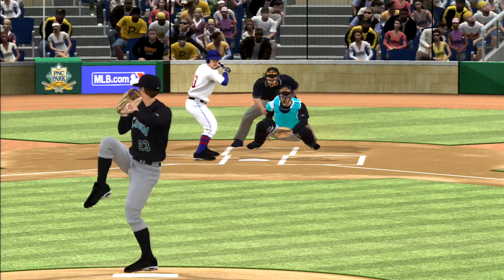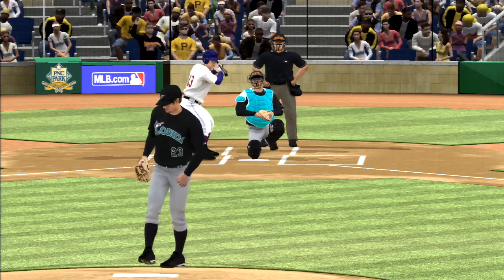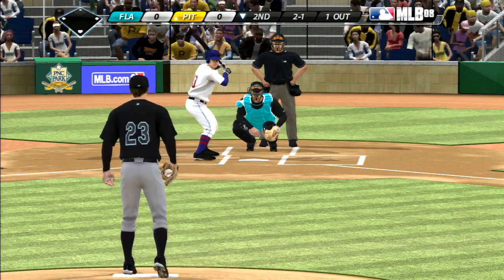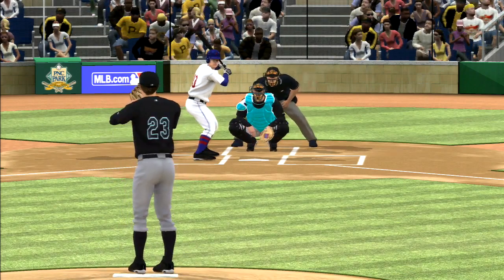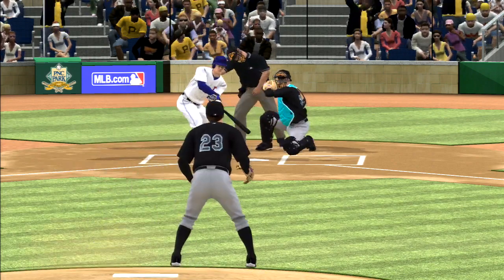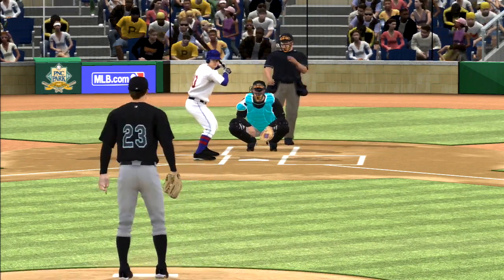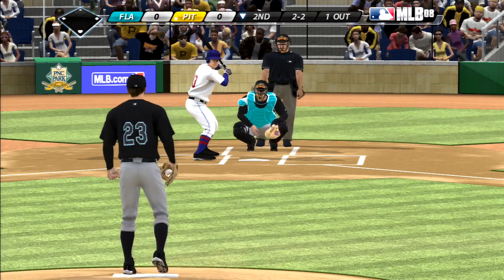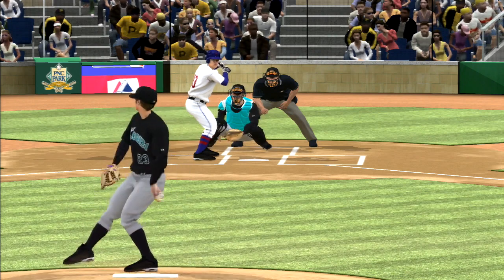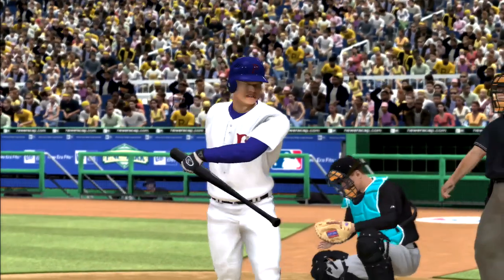1-1 pitch on the way. And this ball runs away for ball 2. 2-1. In there, and it's even now, 2-2. Ooh, and that one pretty much just burns off the outside edge. Swing and a miss as he ran that two-seamer right by him for the second out.